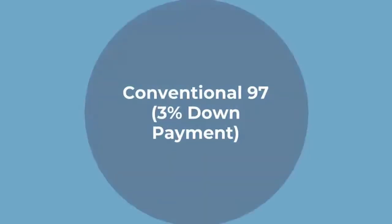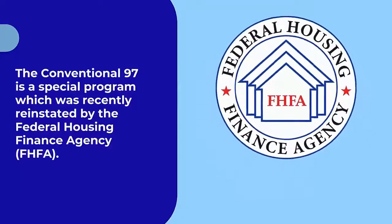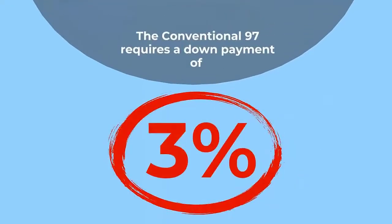The next low down payment program option is the conventional 97, which is a 3% down payment loan program. The conventional 97 is a special program which was recently reinstated by the Federal Housing Finance Agency. They are the parent of both Fannie Mae and Freddie Mac. The conventional 97 requires a down payment of just 3%.